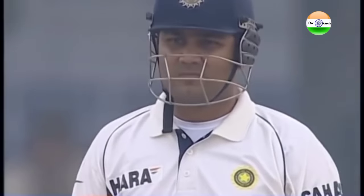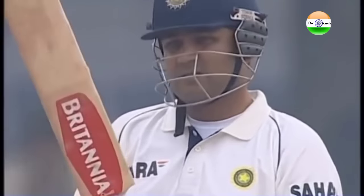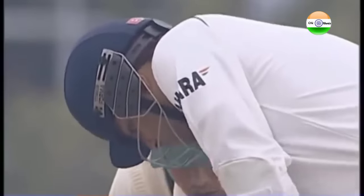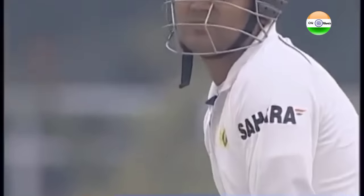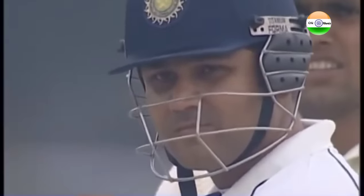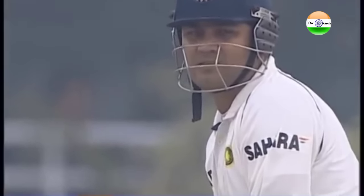Again, a bit of turn for Danish Kaneria. Again, what he needs to do now is stay consistent. That would test the batsman. Well, this is a bit of a battle within a battle now. Danish Kaneria has got it right. He's coming round the wicket. He's blocked Sehwag for a while, although he got a boundary in the previous over, but he also did manage to beat him. I get the impression that something's got to give.